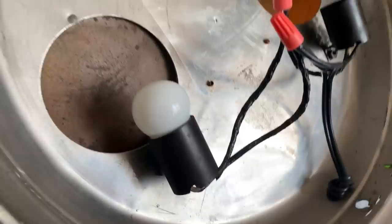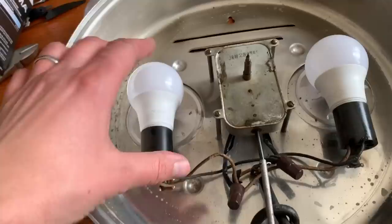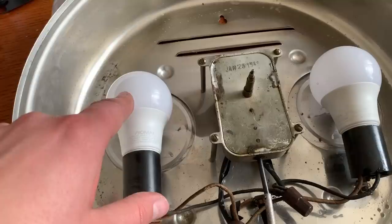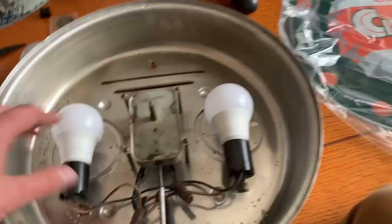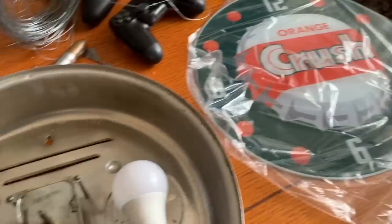I've decided to go with a slightly larger bulb so it spreads the light more evenly, but I'm picking an LED because LED does not burn very hot at all. The problem is if you get too warm of a light bulb, it's gonna melt the graphics on the back. A lot of times you find these clocks and they have two burn marks on both sides where the bulbs were, where somebody put a bulb in that was too intense for the clock and it ruins it. So these LED bulbs should put off just the right amount of light, and they should also stay nice and cool and not destroy our new graphic.